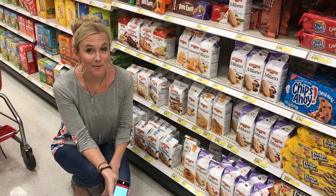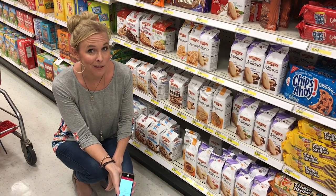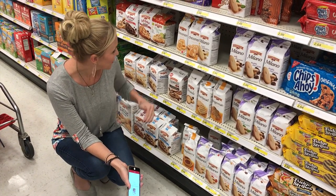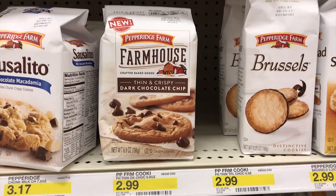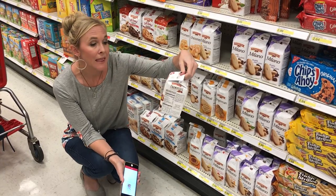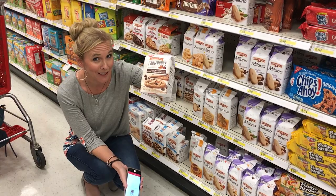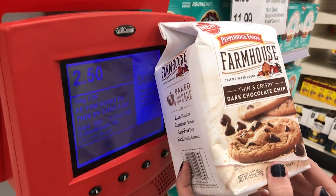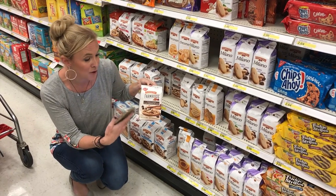Number 4. I love me some super easy deals, especially when they're on cookies. This deal requires no coupons. We've got the Pepperidge Farm new Farmhouse cookies, these yummy, thin and crispy dark chocolate chip cookies. These guys are on sale for $2.50. They're not marked at your store, so be sure to price check. They should ring up at $2.50.